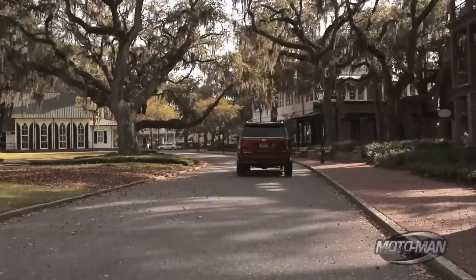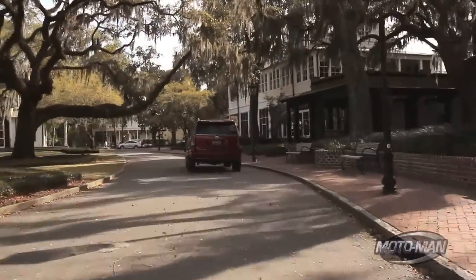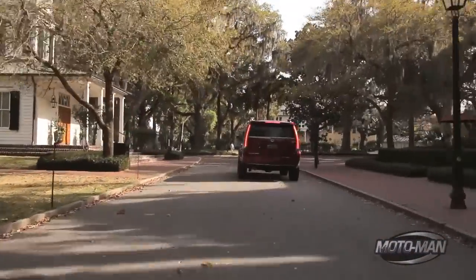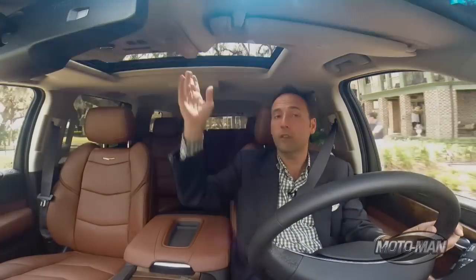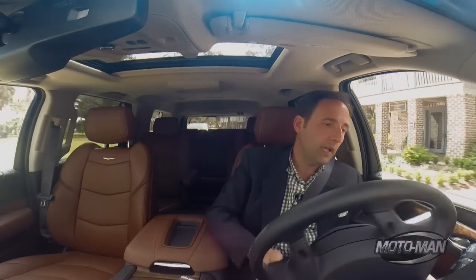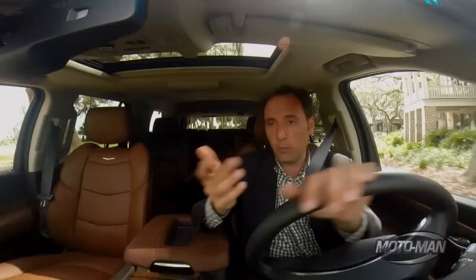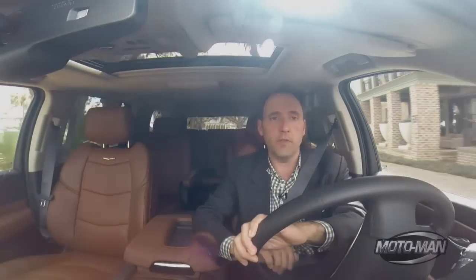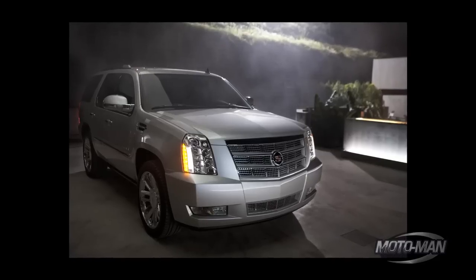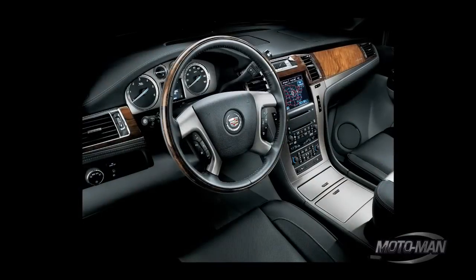Which is also a good point for me to tell you about the 3 trim levels of this vehicle. There's the standard model, there is the luxury model, and then there's this one. This is the premium, which basically has everything. The fancy sunroof, the TV, the better wood, better leather, just a whole bunch of stuff. But wait, there's more. There's going to be a platinum model. Remember, there was a platinum in the last one? And basically what that did gave you even fancier interior, better wheels.